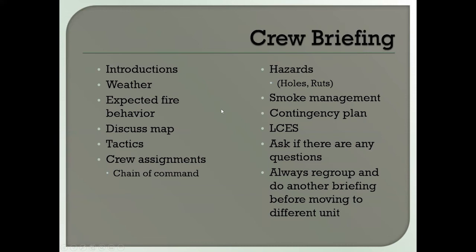Crew briefings are really important. Sometimes I've been on burns with people and their crew briefings are really short, which is good and fine if you get everything in there. But I've also been on burns where they just basically say, all right, ready to go, and everybody goes. During those crew briefings, make sure you go through your briefing checklist: your introductions, weather, map, your fire behavior, crew assignments, what hazards, smoke. At the end, I always ask everybody if they have any questions or if they don't have a job or an assignment, just to make sure everybody's not wandering around.